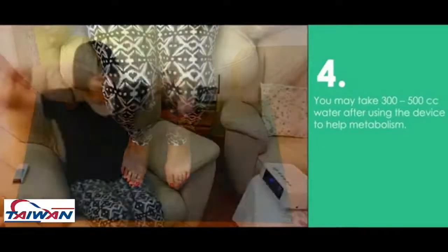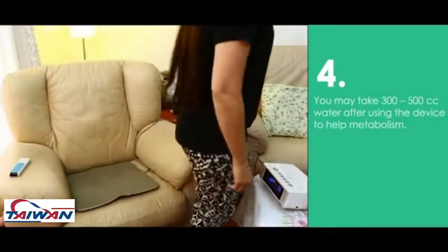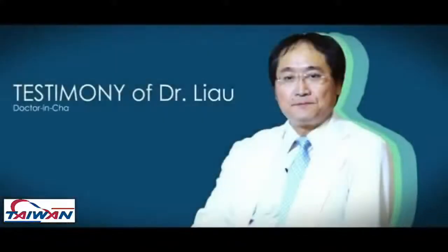You may take 300 to 500 cc's of water after using the device to help with metabolism. Welcome to lead the new sport trend with the RH Heart Rate Rings.